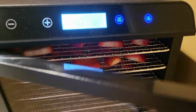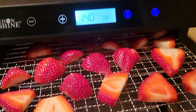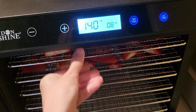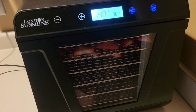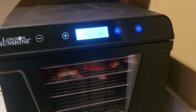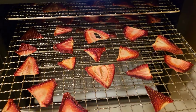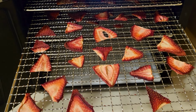Second attempt at using the food dehydrator. Just put in 2 pounds of strawberries, sliced them 1/4 inch thick, 148 hours. Easy to set, and I'm going to bed. We'll see what they look like in the morning. And here are the strawberries, all done while I was sleeping. Look at that. What a great food dehydrator.